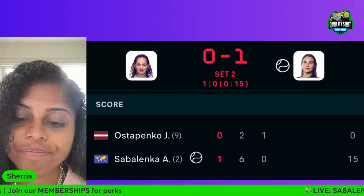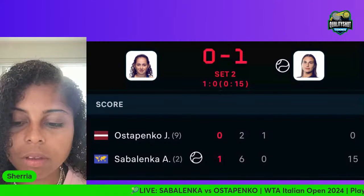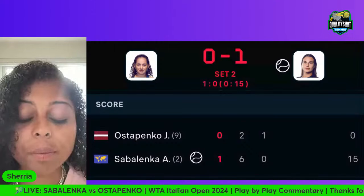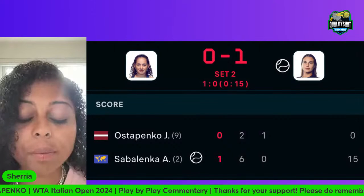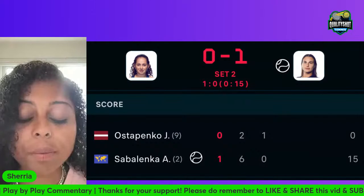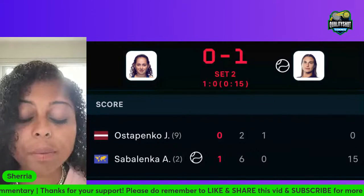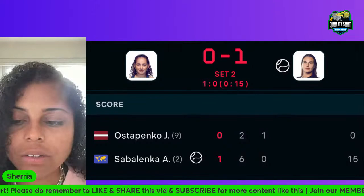Here you go, Sabalenka with the serve down the middle. It's got enough pace on it where it's tricky for Ostapenko to really get round it, and she isn't quite able to make enough space around the ball. She plays it on the forehand, but she's off balance, out of position, and the forehand goes into the net.